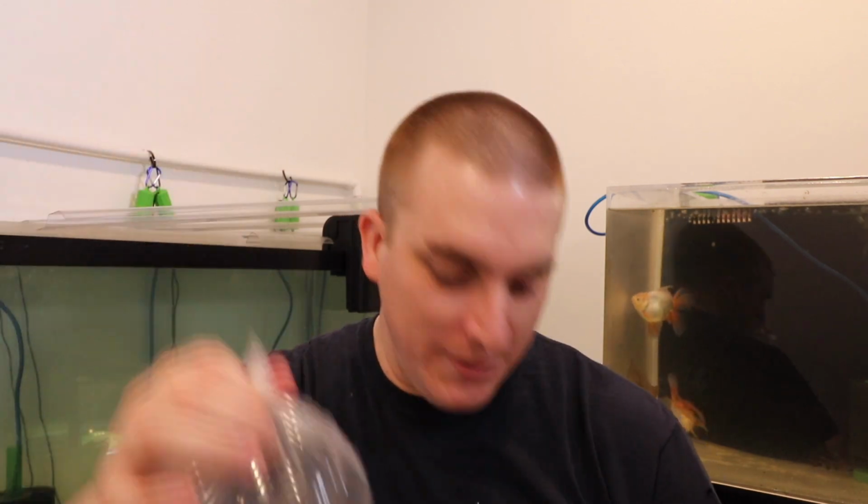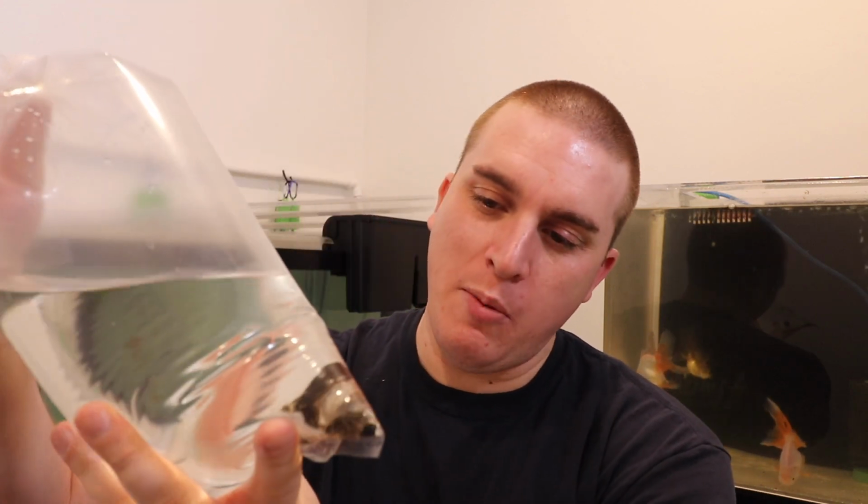So really looking forward to working with these alongside the guppies we already have here. It's another fun livebearer species that we're gonna play with. And the third fish we brought home today is another pleco species. Deep down inside, I'm kind of a sucker for plecos.